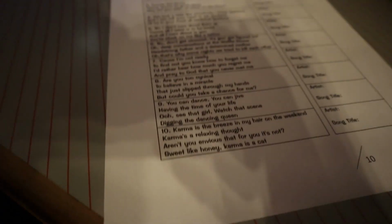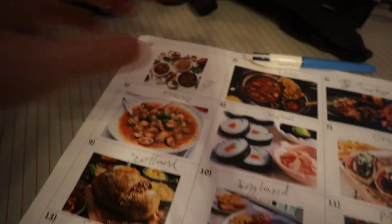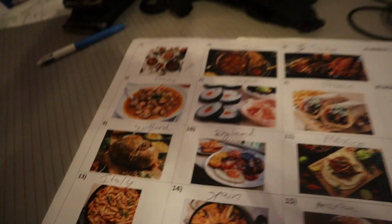First round of the quiz is guess the song. We've got absolutely no clue. History round, we are pretty confident with most of these answers. Yeah, bring on a win. I think we've absolutely boshed the food round. We have to guess where they're from. My knowledge of food is coming in handy here. When will the day be that someone finally wants to eat me? I'm just compacted of who knows what, squeezed together.